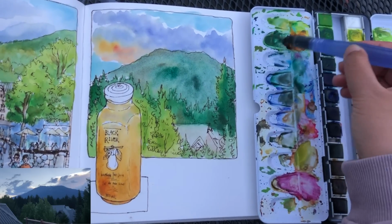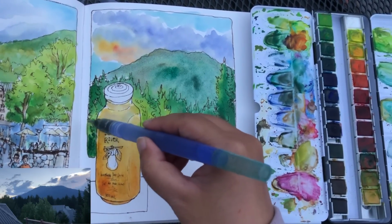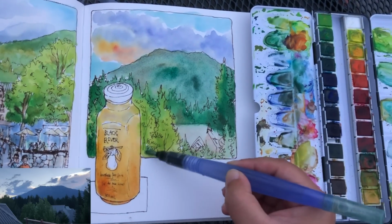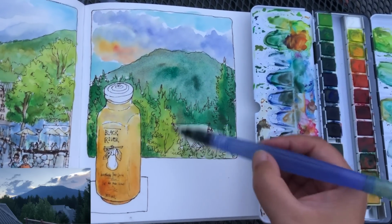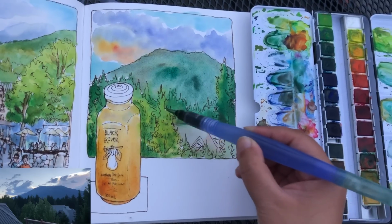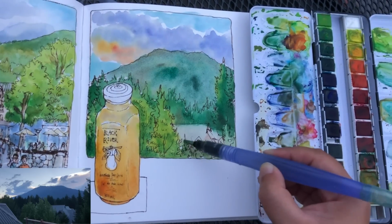And I'm going to shade the trees in the front row even further, using my usual recipe of burnt sienna into viridian green, containing very minimal amount of water. Yeah, so the paint really stands out. The shade color stands out from the yellow green, mostly on the lower 50% of these trees.